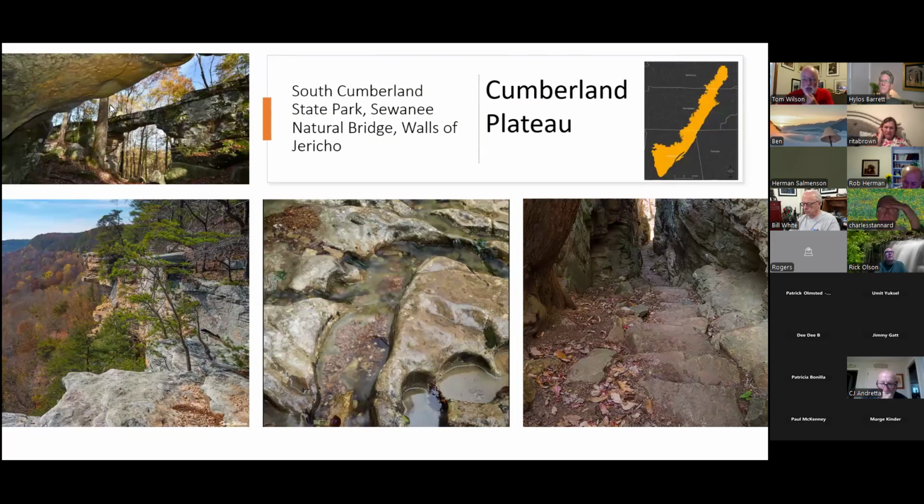So now let's go to the Cumberland Plateau over in Tennessee while we're up in this area. Some of my favorite places up there are the South Cumberland State Park, which used to be called the South Cumberland Recreation Area, which includes things like Savage Gulf and Stone Door and Fiery Gizzard, and different cool place names like that. Walls of Jericho is further south of that. Natural Bridge, Sewanee Natural Bridge is right near the University of the South, there in Sewanee.